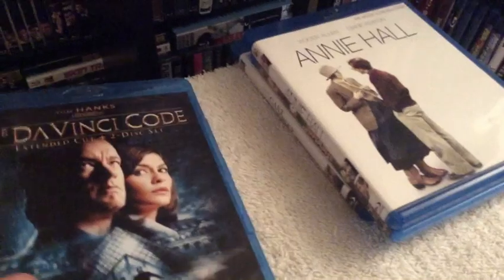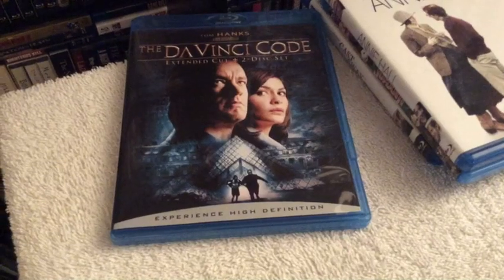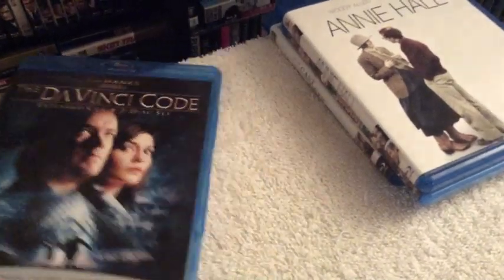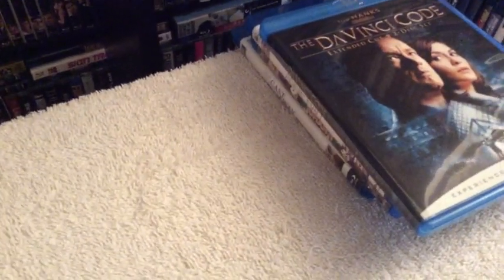Also picked up The Da Vinci Code. Wanted to check this one out, and believe it or not, I hadn't seen this one since the theatrical release, since the third film's coming out pretty soon, Inferno. I wanted to touch base with this one, and of course, Angels and Demons, which was the sequel to this, or rather, was it the prequel? I'm not sure, or something like that. But yeah, got that going.